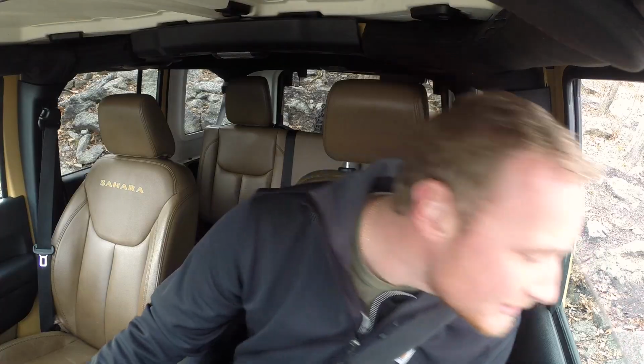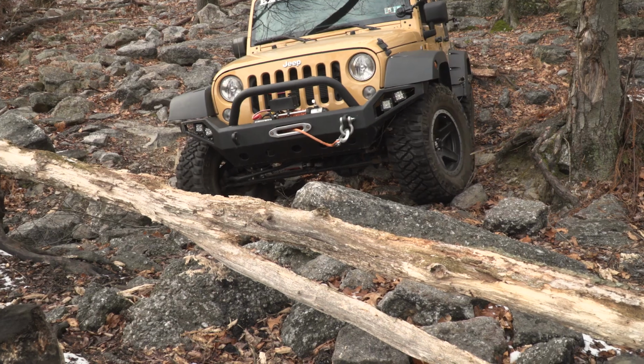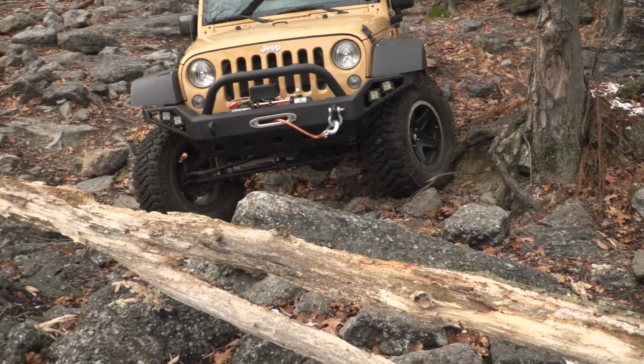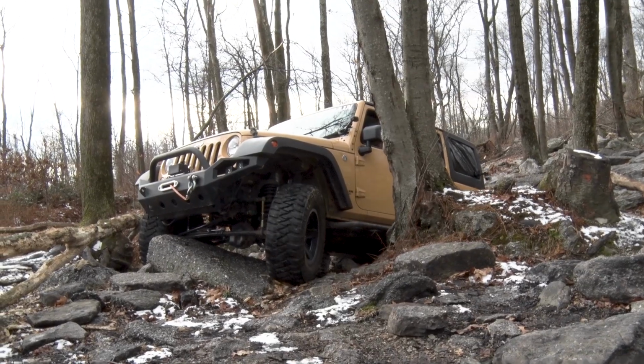It's definitely a little tight in this long wheelbase. Roll my window down so I can see my line a little bit because I have that tree on the left-hand side. Like I said, I have the sliders. I'm okay using them. Just want to make sure I know where everything is.